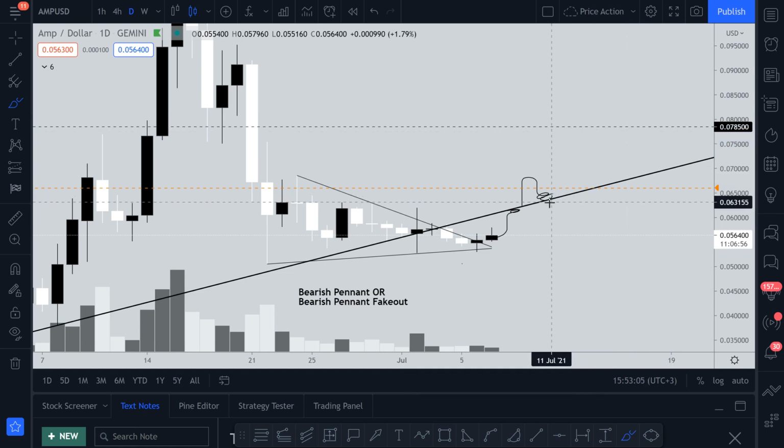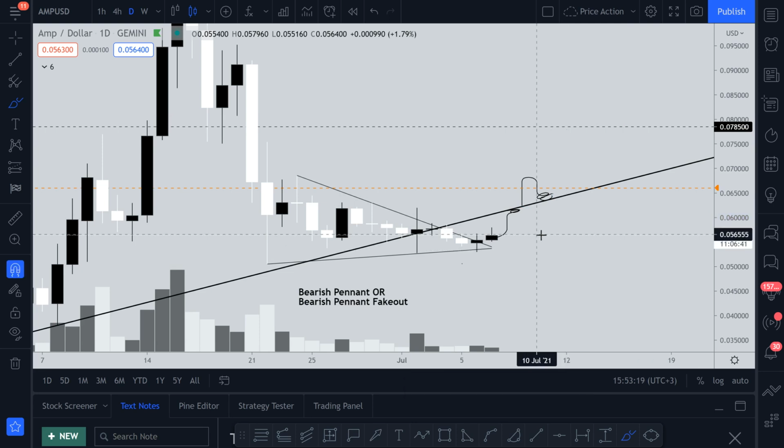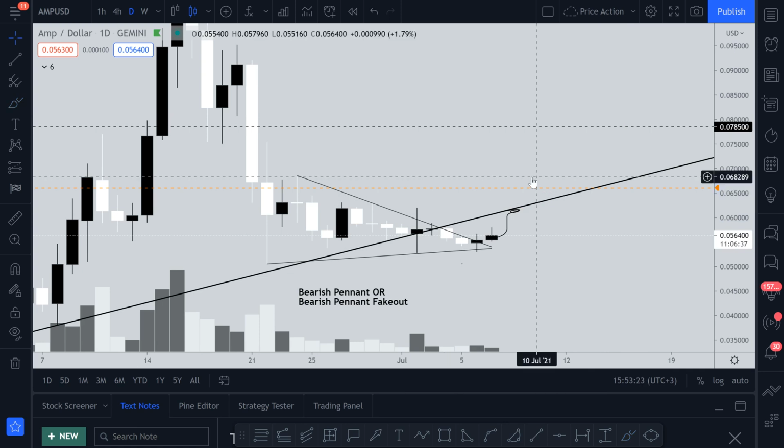Case scenario number 3 is that if this support does not hold, then we could always break below and come back down again to the 0.055 level, which we know is our historical strong support, right? So those are 3 case scenarios that could happen in the short term as we move towards retesting our trend line, right? So that's what we have going on with the daily.